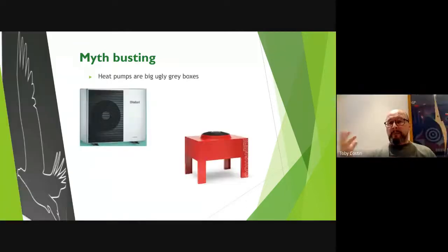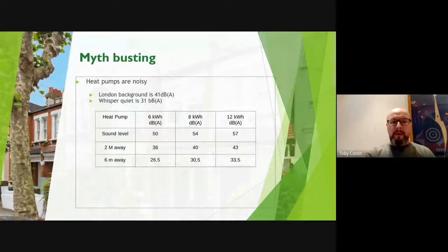The other one is that they're big, ugly, grey boxes. Well, that's increasingly changing, as we can see from one relatively lovely model and one super sexy model in these pictures. Manufacturers are getting the idea that people don't want a big grey box that looks like an air conditioning unit stuck outside their house. So they are improving the look, decreasing the size, making them quieter as well. And on the quietness side, I know this is a consideration for some people.